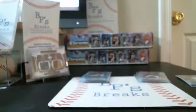All right, so now for our 2016 Bowman Draft case. Attaboy, what a turn!